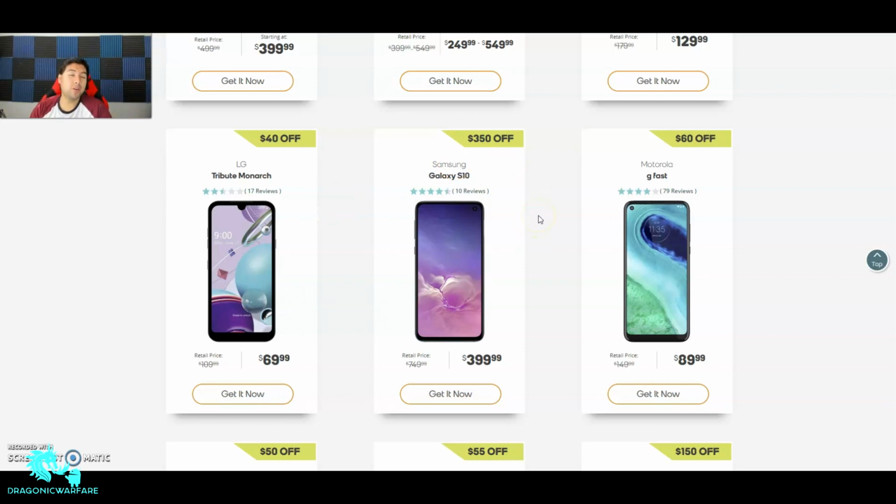$400, guys. $400, you can get a Galaxy S10, man. That's a really good price for an S10. Remember, this phone was $750, man. You're saving $350 off this phone, man. That's basically half off. A lot of people still look for this phone. It's crazy, and a lot of retailers don't even have it. So it's nice that Boost Mobile still has it.